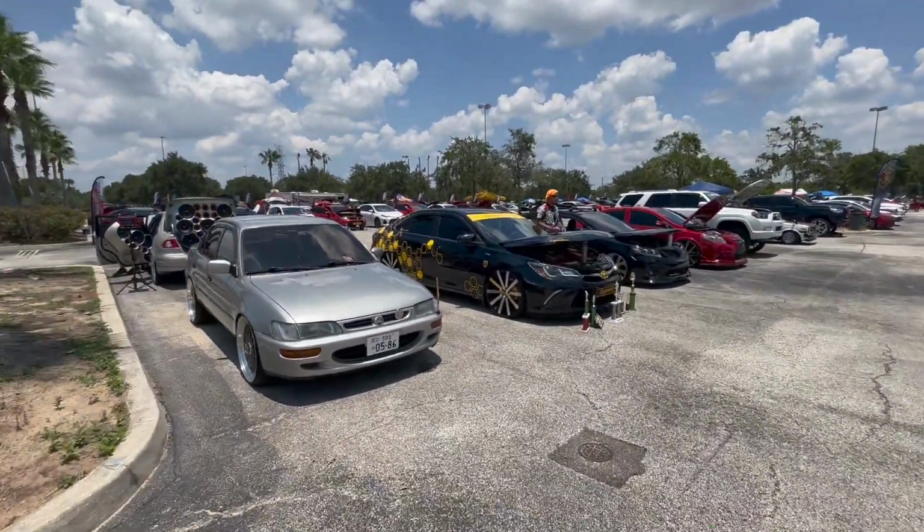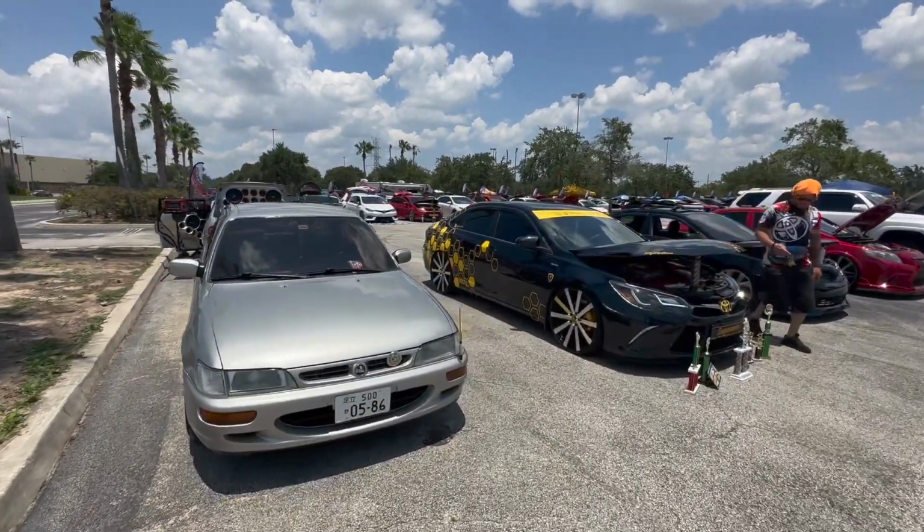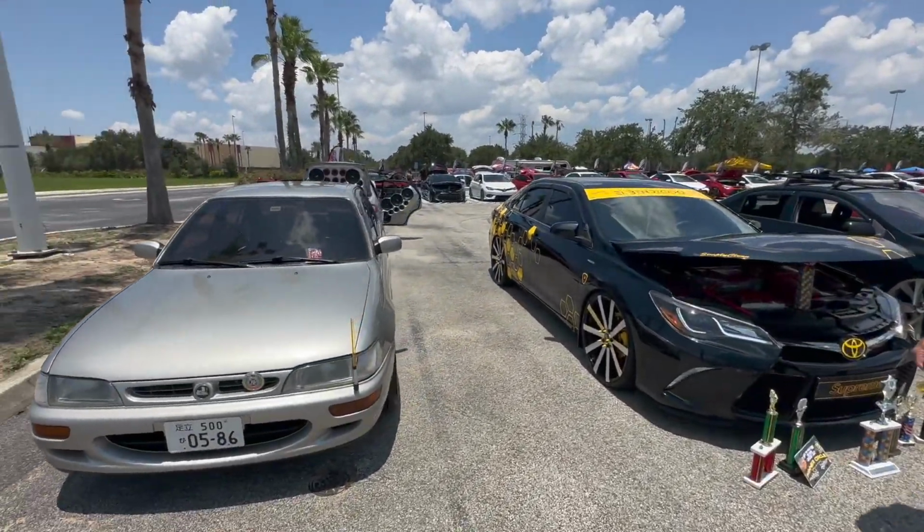All right, guys, we're gonna go walk around, look at a couple of different cars here. Probably take a couple of cinematic videos.